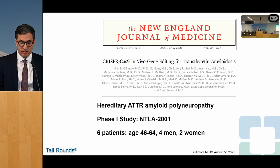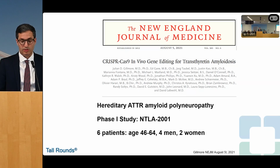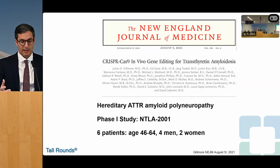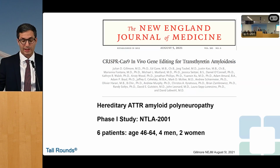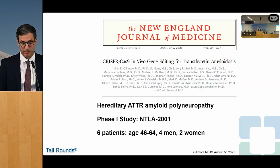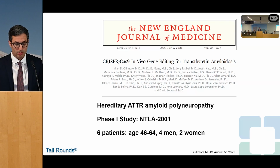So changing gears to the other way that we can potentially change that gene expression, or the liver producing the ATTR protein, we have the CRISPR-Cas9. This is very promising because it's just one injection that the patient has. There's this phase 1 trial where they looked at patients with hereditary ATTR amyloid polyneuropathy. The drug is NTLA-2001. They only looked at 6 patients there, age 46 to 64, 4 men, 2 women. And basically, there was a very small amount of side effects, so it was proven to be safe.